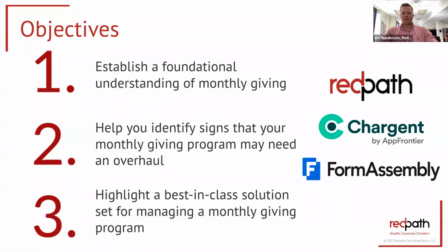During the next 45 minutes or so, we hope to accomplish the following objectives. Number one, we hope to give you a foundational understanding of monthly giving and what it is. Number two, we want to help you identify signs that your monthly giving program may need an overhaul. And finally, we want to highlight a best-in-class solution for managing a monthly giving program.